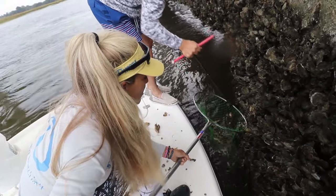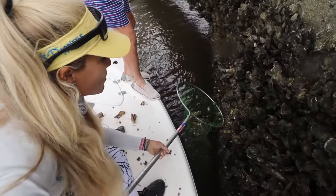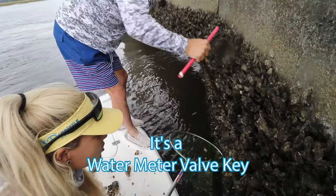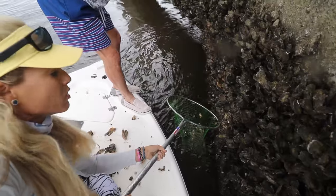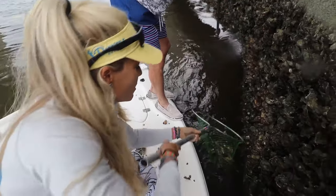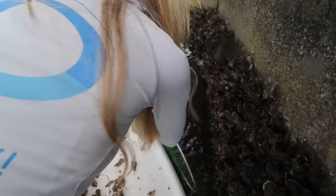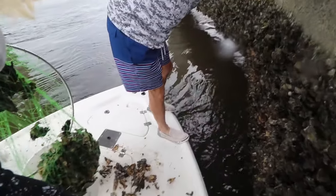We're out here with Captain Marc, and you can see what we're doing right now. I've never done this before. I am learning as we go. We got a net. We got this little cool tool, breaking off these barnacles and oysters, and we're dumping them into a bucket. And this is our chum to catch giant sheepshead. Some new techniques that I'm learning and I've never done before. First time for everything.